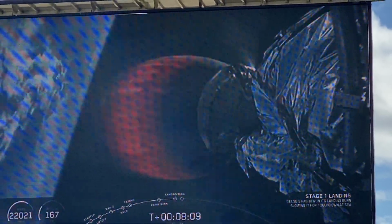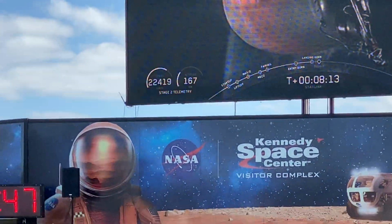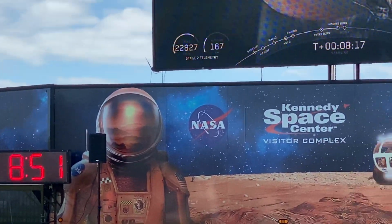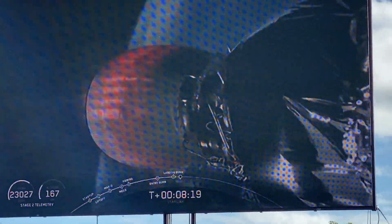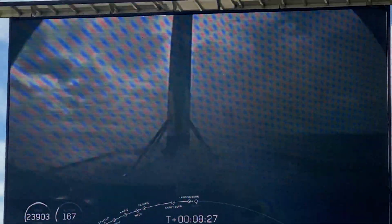We don't have that video just yet. Stage one landing legs deployed. It looks like we're not going to get video on the way down. Successful landing of the first stage on the ocean barge called Of Course I Still Love You.